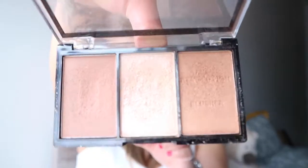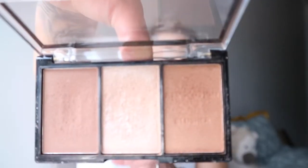The highlighter I loved when I first got it, but since using it, as you can see, the fallout from the other two has gone on to the highlighter, so it's made it a really muddy tan horrible colour, so I don't really use that. It was £4 and I ran out of contour powder, so I thought I'd give it a go.